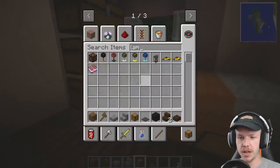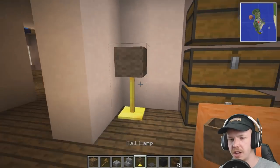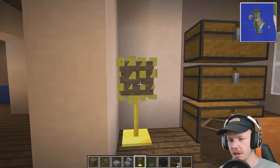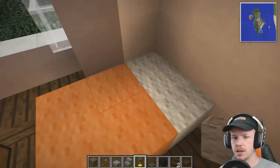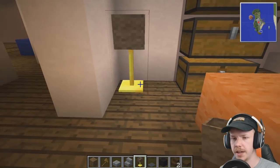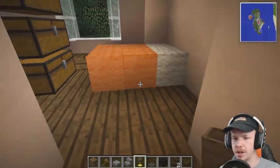What lamps do we have? We don't have any orange lamps. The brown one could work out quite well. I don't like the gold, but the brown sort of works quite well with the orange. No, let's go for that, but let's have it there instead. No, I don't like that. I think I like it in the corner. Or there. Nope, I like it in the corner. We'll have it in the corner there.